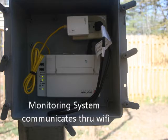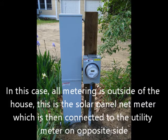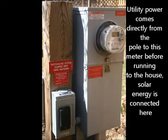The monitoring system communicates through Wi-Fi to the house and ultimately to the Energy app, which can generate multitudes of different reports. In this case, all metering is outside of the house. This is the solar panel net meter, which is then connected to the utility meter on the opposite side. Utility power comes directly from the pole to this meter before running to the house. Solar energy is connected here.